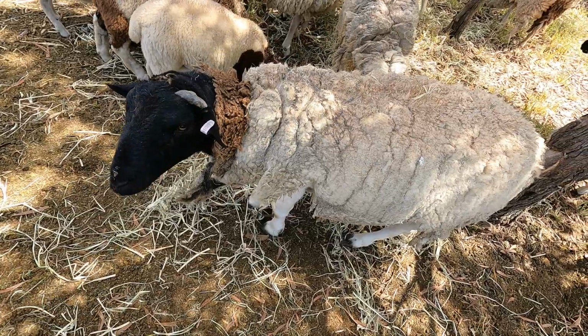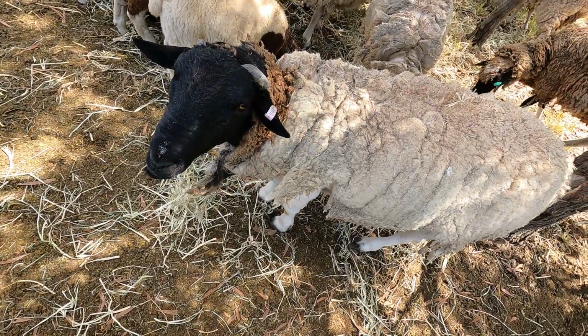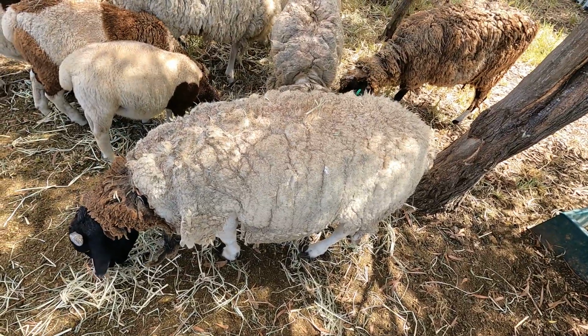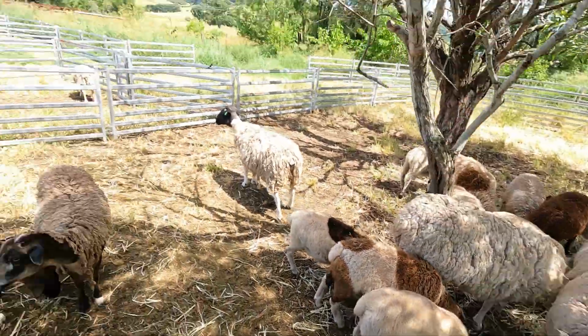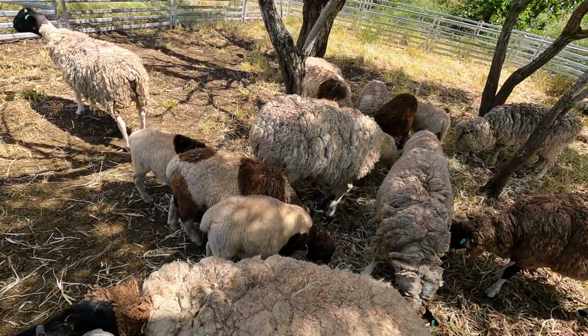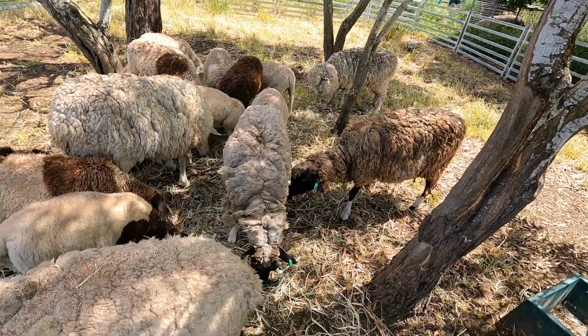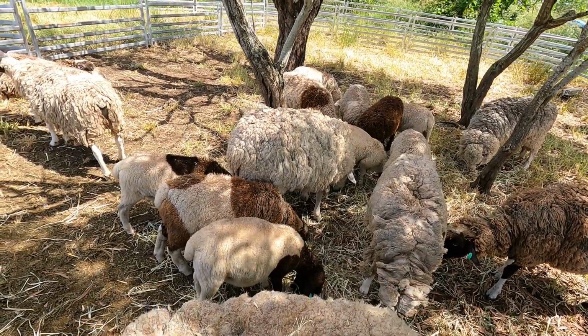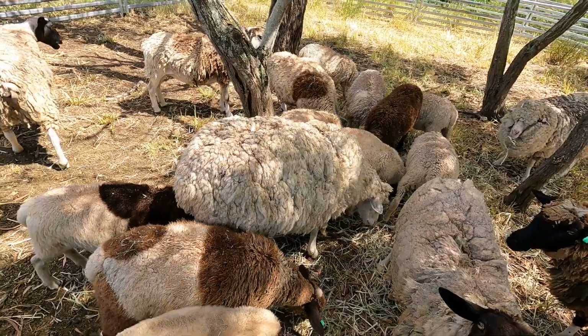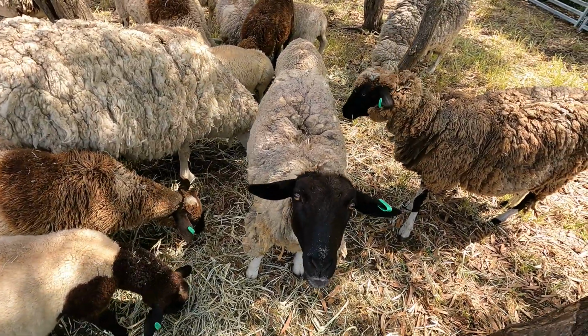There we go, there's Timmy with his full coat, looking very angry there, buddy. Here's our main ram at the moment. Our other ram is over there, that's Ant. I think you've met Ant before, and you see all the girls looking really, really woolly. That's Icy right there. You can see she's got thicker wool than these guys.